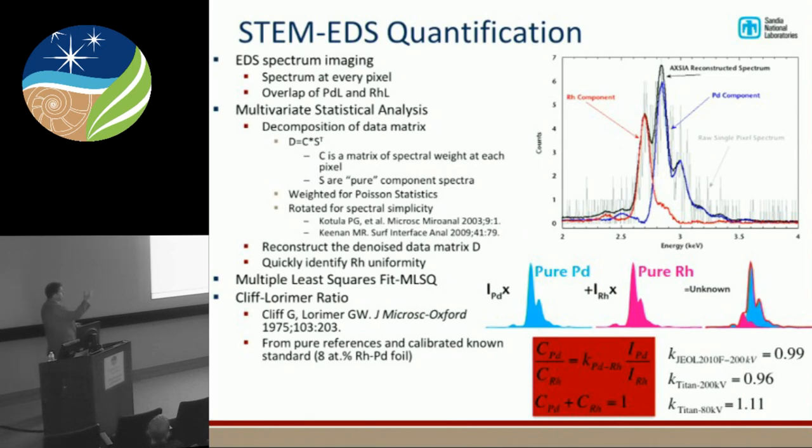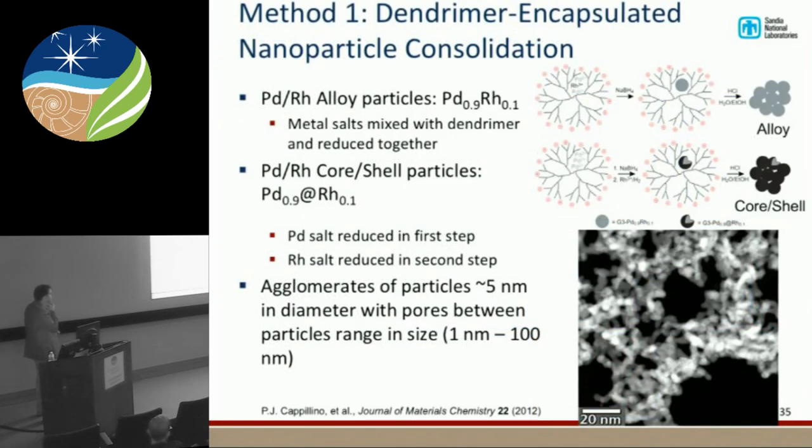We're going to use this series of techniques to denoise the data and pull out the actual concentration of rhodium at every single pixel in a map. The first material that we looked at with this is called a dendrimer encapsulated nanoparticle consolidation. This technique produces these little 5-nanometer particles, and you can see an agglomerate of these particles here. These particles we can drop cast directly on a TEM grid. It's very easy to prepare samples for this.